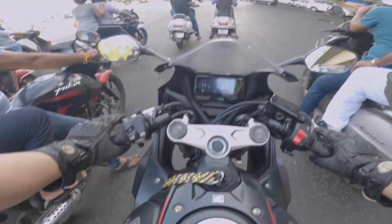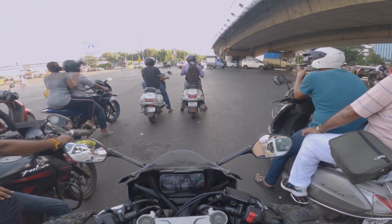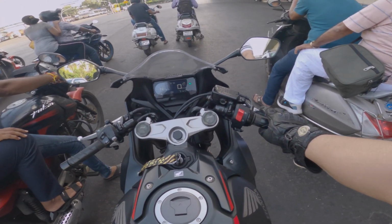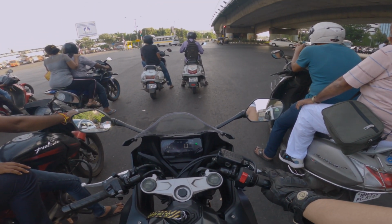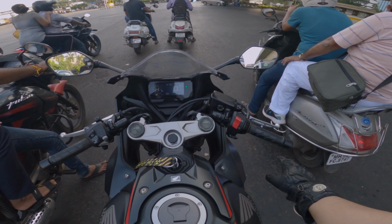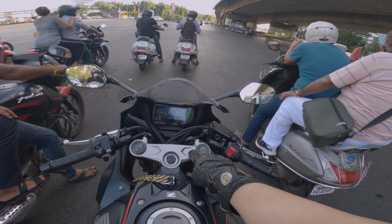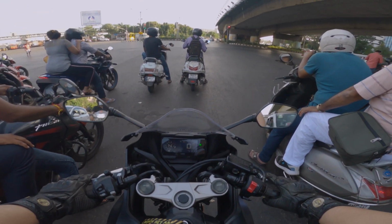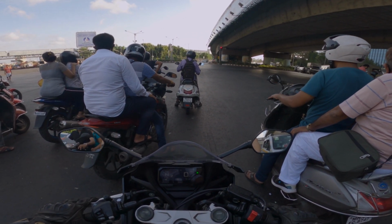Overall ergonomics, my legs are in a very comfortable position. I think this is almost the same position as you would get in an RC390. Handlebars are a little bit raised. As you can see, it's a little bit higher than your choke. So this is not like Ninja 650 high, but this is not Fireblade low. I think Fireblade is almost in level with this triple, but over here it's slightly higher. But the seat is super comfy, and the suspension is also very soft, as I just mentioned.